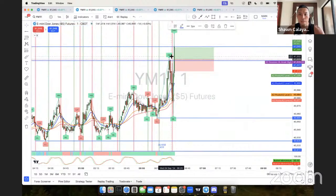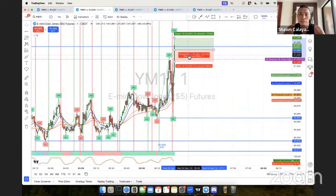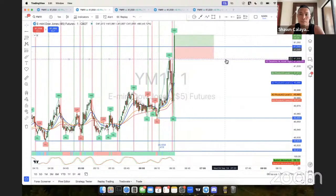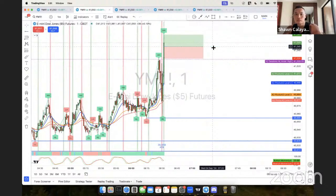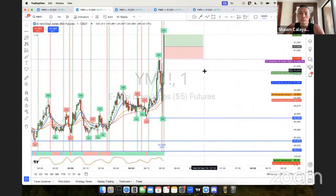This first level got hit if you took it full TP. Second level right here also got hit as well. So if you took any of the levels of liquidity right there, both levels got hit for full TP. There goes 2 entries right there. Looking for some market flow here again.